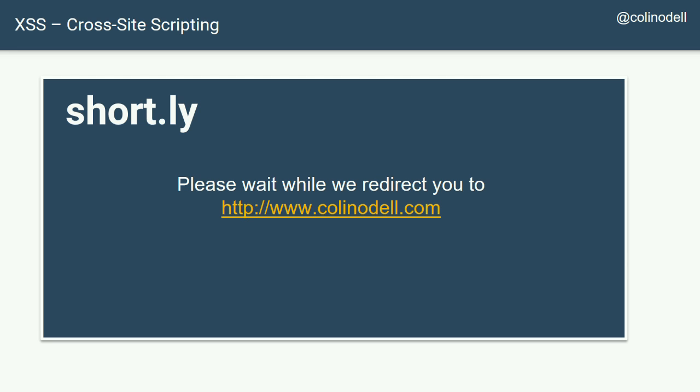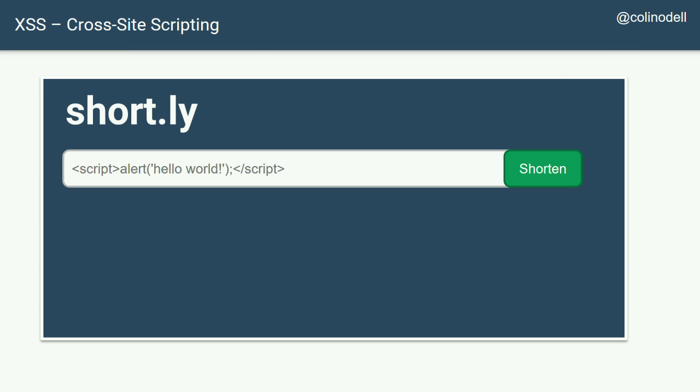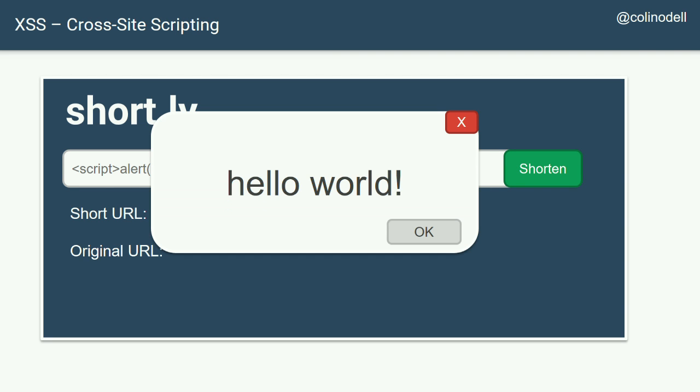So far, so good. But if this website was vulnerable to cross-site scripting, what could we as attackers do with that? Well, let's try something like this. Let's try submitting this as our URL. We have a basic JavaScript tag here, and our JavaScript should show a pop-up box. So we put this in the field, click shorten, and we immediately see a Hello World pop-up.